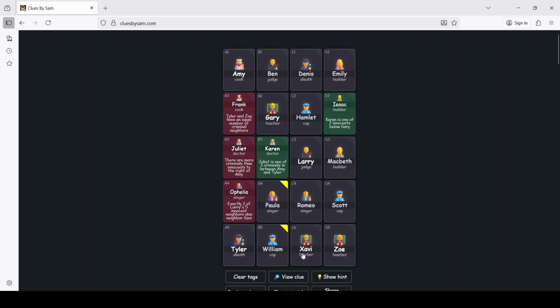That said, we might want to circle back to Frank's clue for a bit of cross-referencing, because we know that Tyler is going to have 2 criminal neighbors: Ophelia, who's been revealed, and then either Paula or William. So, since Zoe has the same number, Zoe the teacher is also going to have 2 criminal neighbors and 1 innocent neighbor.